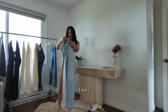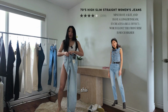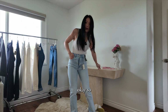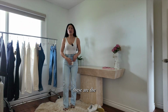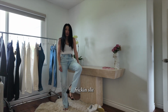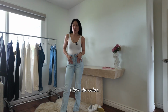Okay, the next one I have are the 70s high slim straight. This I also found at Ross for 20 bucks. So, okay, so these are the 70s slim straight. I love them. Look at this freaking slit here. How cute is that? And also, I love the color.